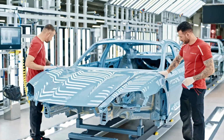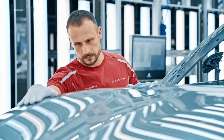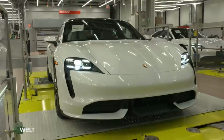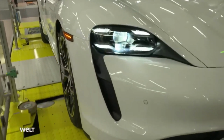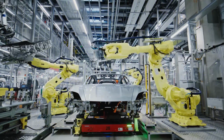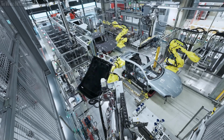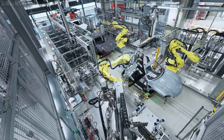Porsche's new production line also embraces modular and flexible design. This means it can be quickly adapted to build future Taycan variants, or even entirely new EV models. Such foresight ensures that the factory remains agile in the face of rapidly evolving technology and customer demands.